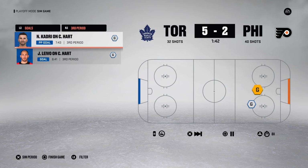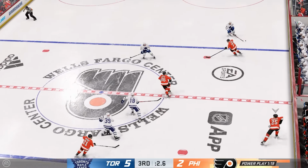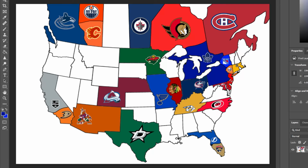lead. In the third period, Toronto will be able to pot another 2 goals, so they have a commanding 5-2 lead heading late into the game. And even with Philly on the power play, the Leafs would be able to contain that lead, and they're taking down the Philadelphia Flyers. So with another win from Toronto, they continue to claim more land in the United States.